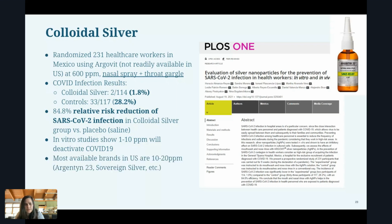Most available brands in the US are somewhere between 10 to 20 parts per million of silver, i.e. Argentyn 23, Sovereign Silver, et cetera. We've got some examples of these in the full script protocol that's been shared with all the Rhythm patients, and we'll be putting a link to it in Mighty Networks as well so you can find it.